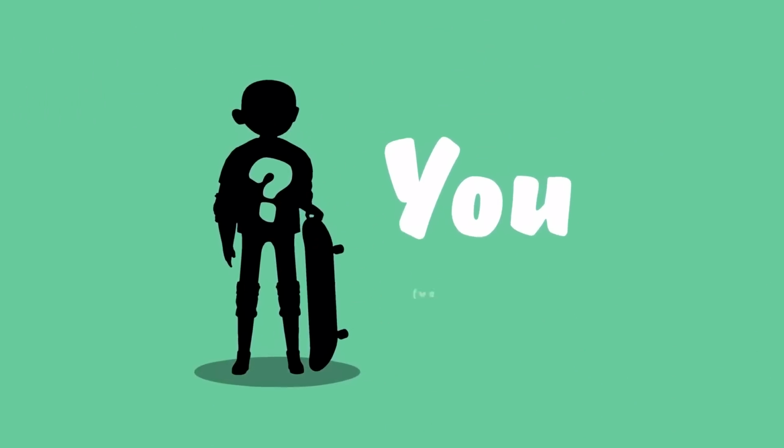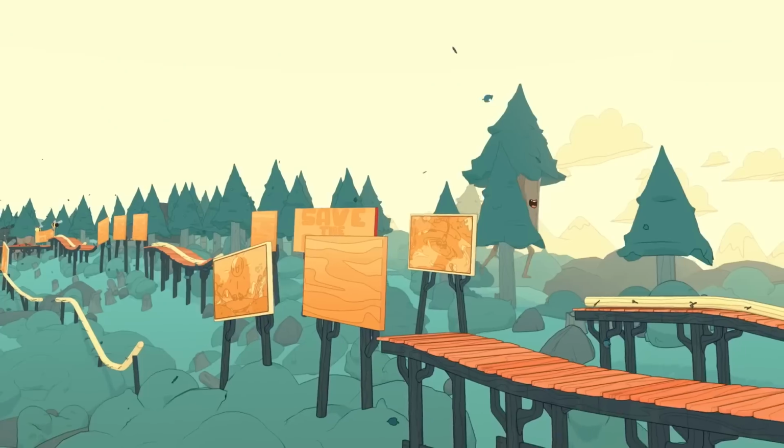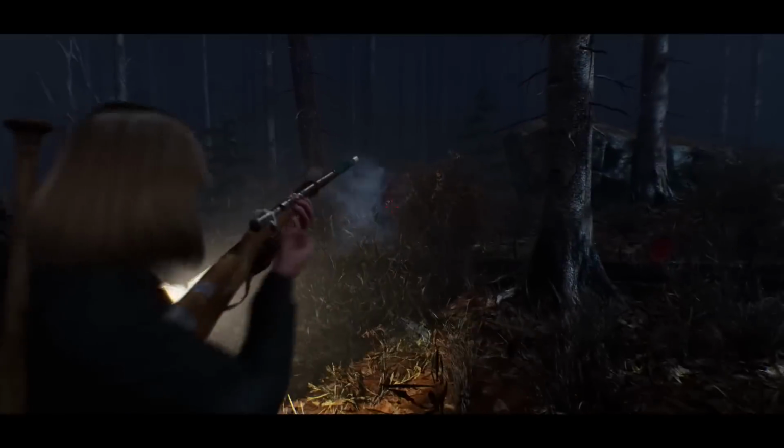Ollie Ollie World, I have heard nothing but great things about that game, and it has a fantastic art style. I haven't played enough of it to really give a definitive opinion, but what I did play, I quite enjoyed. And Evil Dead: The Game is what it is, but yeah, a solid roster of games for the month of February.